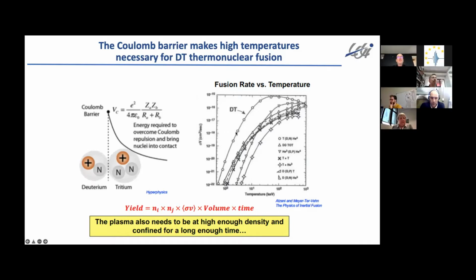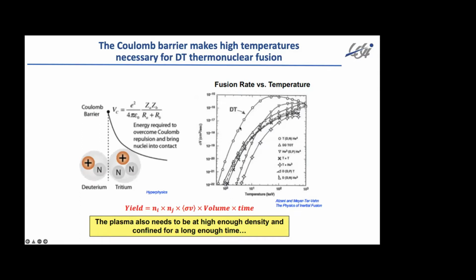Obviously, we cannot reach 63 keV on a laser because the radiative loss would be too large to reach that kind of temperature. So typically, you're aiming for a 5 to 6 keV initial temperature to trigger the DT reaction.